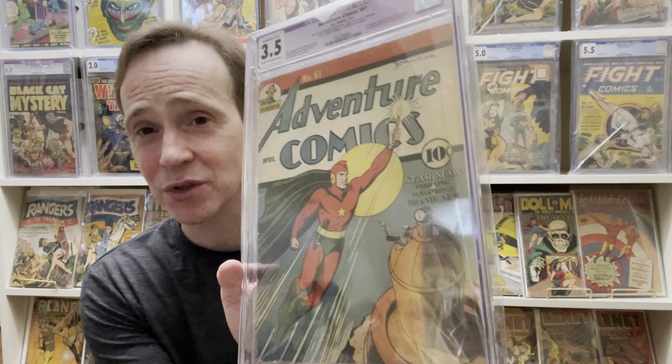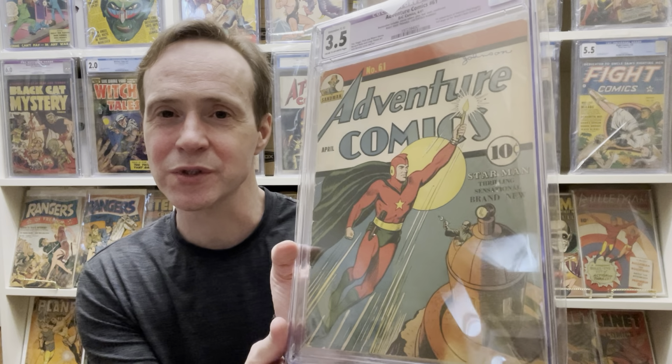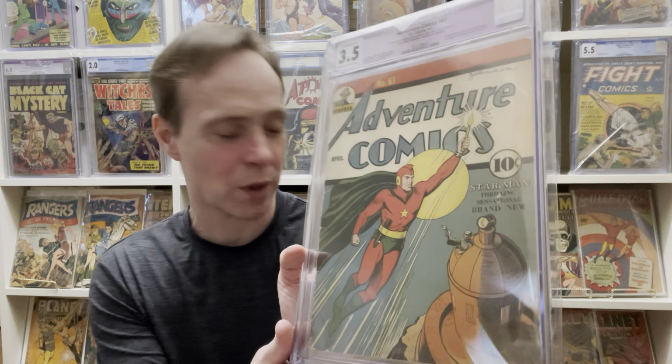This is Adventure Comics, number 61. And this is the first appearance of Starman. So kind of a cool first Golden Age appearance. So yeah, Adventure Comics number 61.